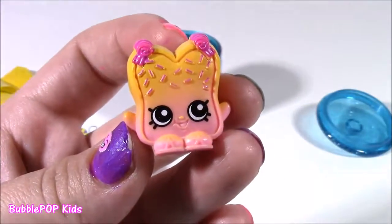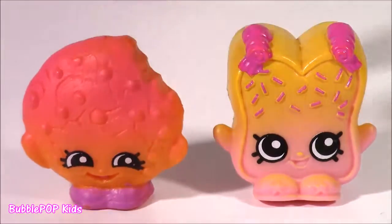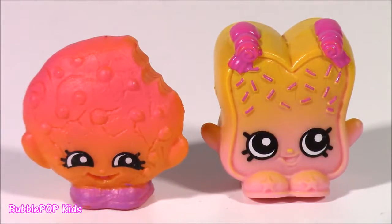Too cute. Here's our two new Shopkins of the day, and I am so excited to say I don't have either one of them. This was the luckiest little blind bag ever. I got Cookie Cookie and Season 1's Fairy Crumbs. I was never able to collect that one. Finally got it.